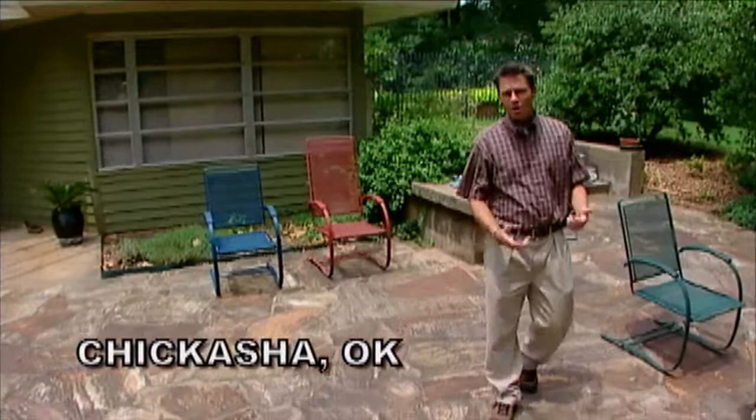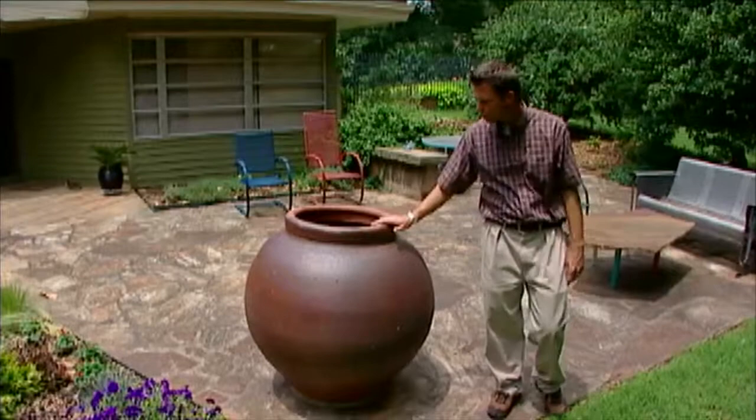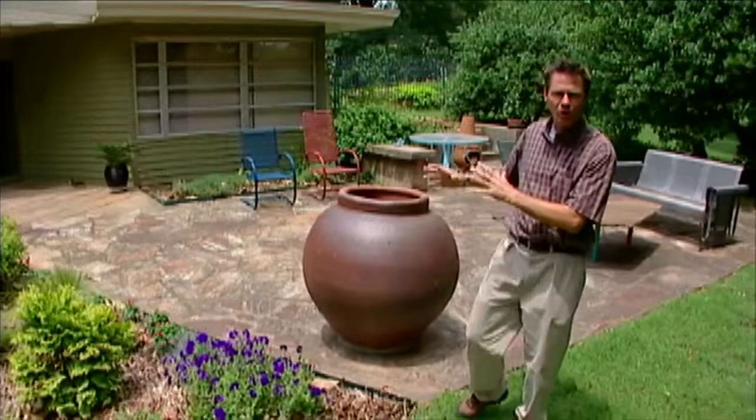We're here in Chickasha at the home of Joe and Carrie Hutmacher, and they've agreed to let us look around their property. I like this huge urn here on their patio off of one of their back doors. It's nice. Earthenware urns, very heavy, makes a dramatic statement in the garden. It doesn't even need to be planted. Great artistic element to their landscape.